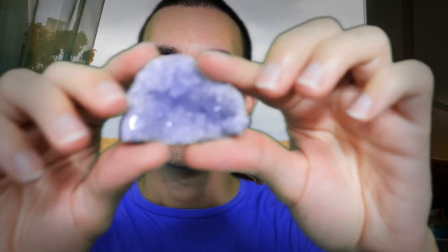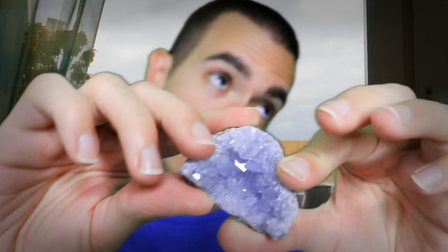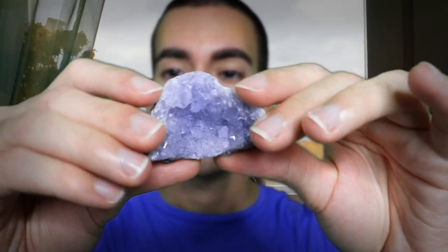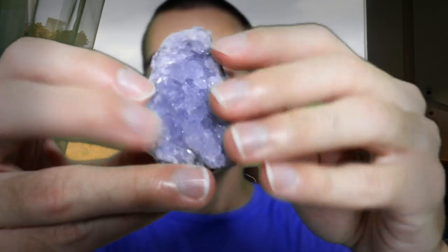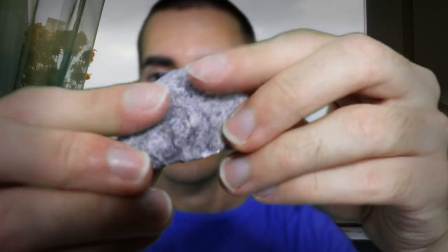I don't know why I'm obnoxious, I'm sorry, maybe the energy of the crystals are making me very, very quirky. This is celestine or celestite. Some people call it celestite, some people call it celestine. I don't care. You call it whatever you want. You name it Jimmy Joe, Billy Bob, Bob, Boy. You can name it whatever you want. Okay, I don't care.